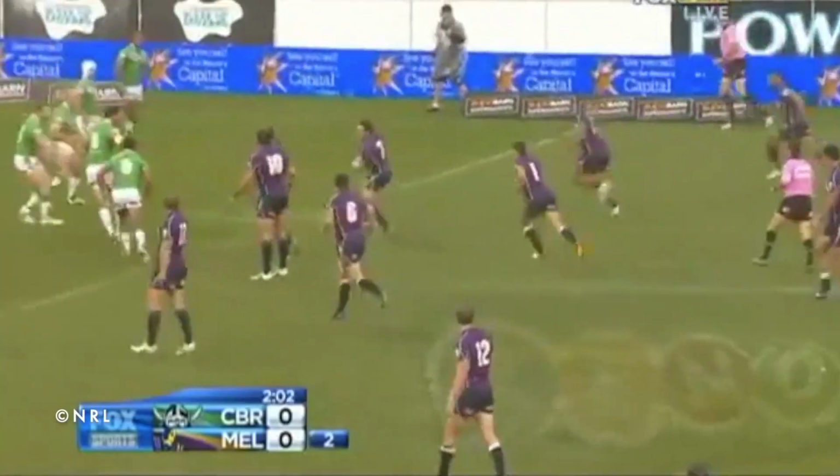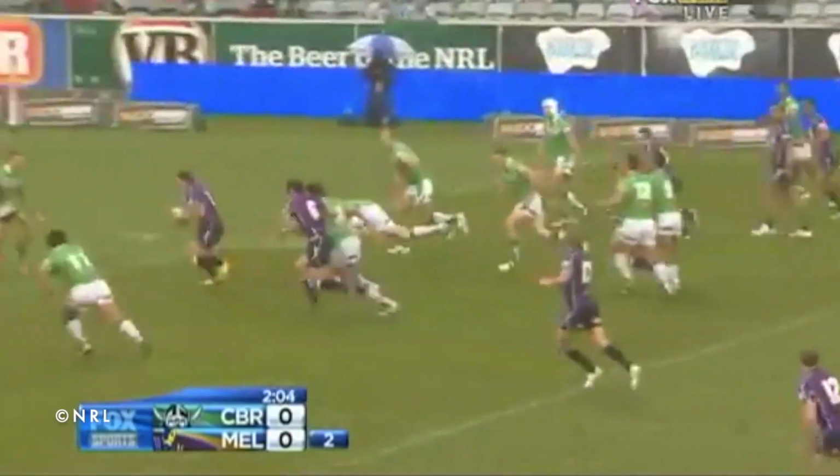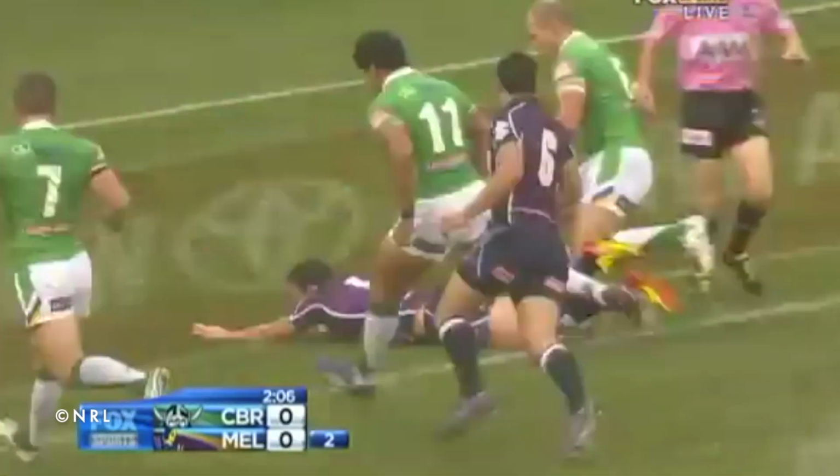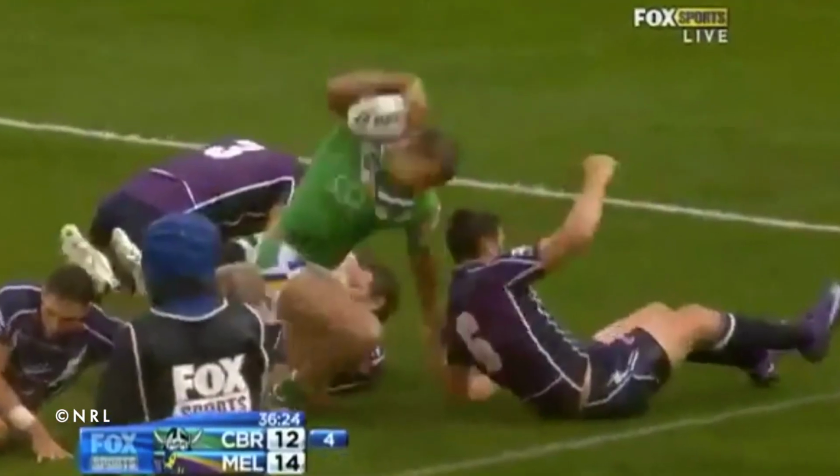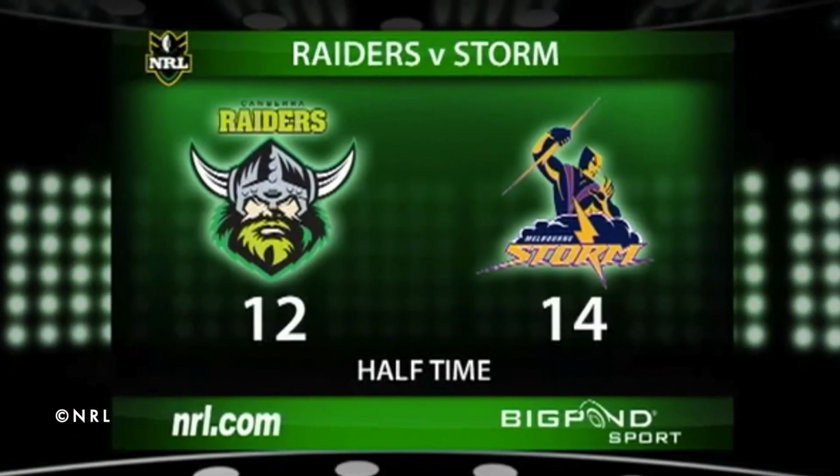Melbourne's big three would combine to set up an amazing opening try for Billy Slater. Inside ball for Billy Slater! Cooper Cronk would score off his own kick to score Melbourne's second, but the Raiders would hit back, scoring 2 tries of their own to make the score 14-12 at half-time.